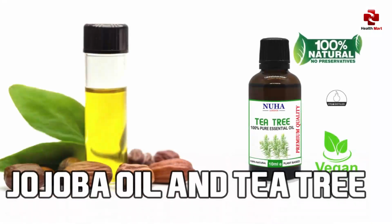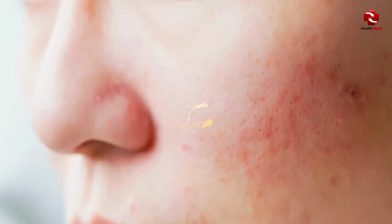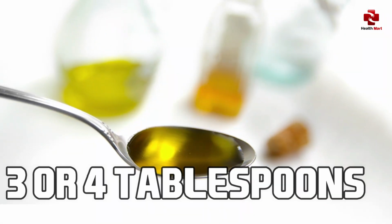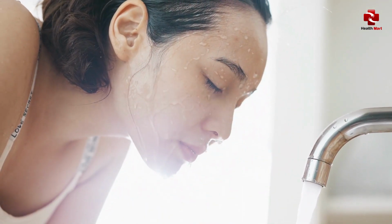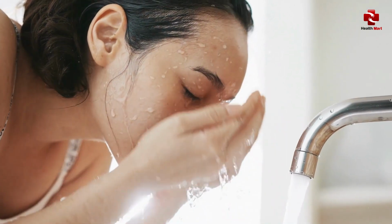Number 1. Jojoba oil and tea tree nighttime face mask for acne. Anyone who has acne or pimples may benefit from this facial mask. Make a mixture of 3 or 4 tablespoons of jojoba oil with 3 drops of tea tree oil and apply it to your face, focusing on areas of pimples or uneven skin. The next day, wash off your face with cleanser and warm water, followed by your normal skincare routine.